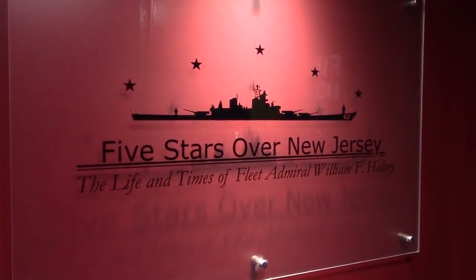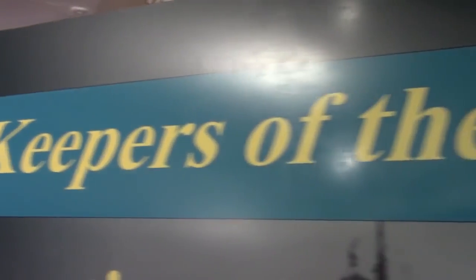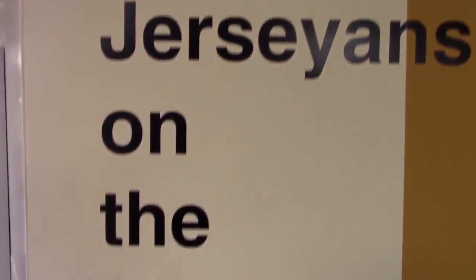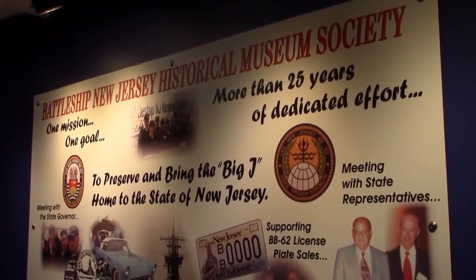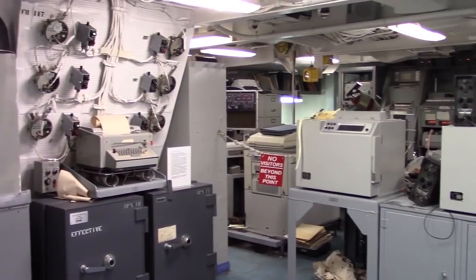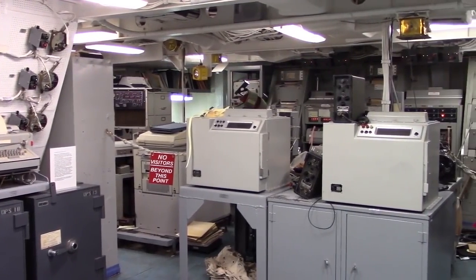Here you can find displays dedicated to the life and career of Fleet Admiral William Halsey, Chief Petty Officers, International Battleship Development and History, Life Aboard New Jersey, the history of the Big J, and the stories of the New Jerseyans who helped build, sail, and preserve the battleship. The ship's 1980s-era radio room is located on this deck as well. Here, the ship could send and receive secure messages. It also houses the equipment that controls the red radio phones found around the ship.